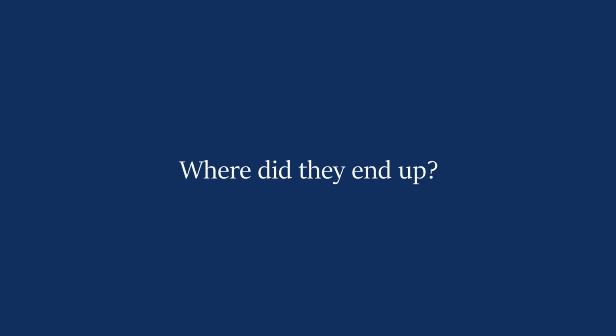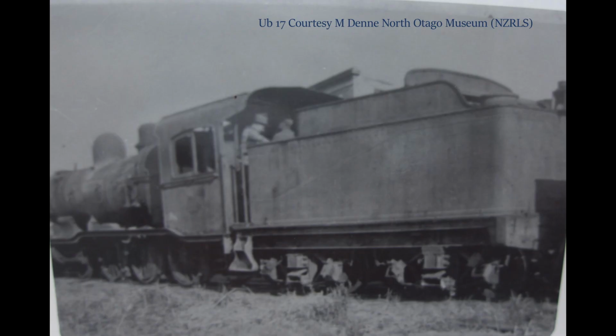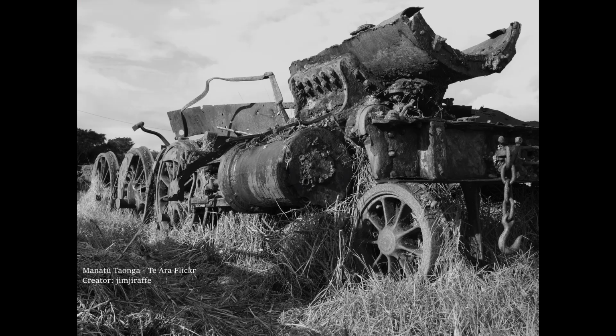Where did they end up? They ended up over the edge at Oamaru. The hulk of the Brooks was salvaged, but New Plymouth District Council cut it up for scrap as a public hazard, which is a shame, because if I'd known about that, it would have looked really good on my lawn.